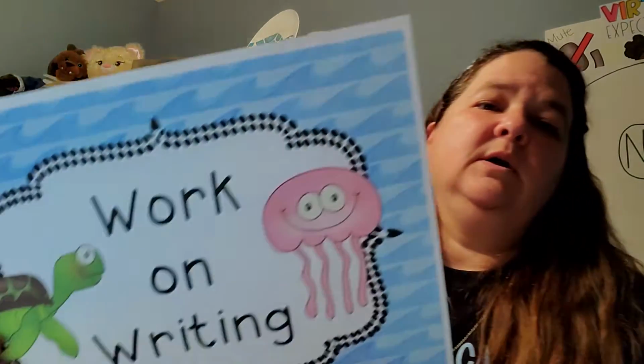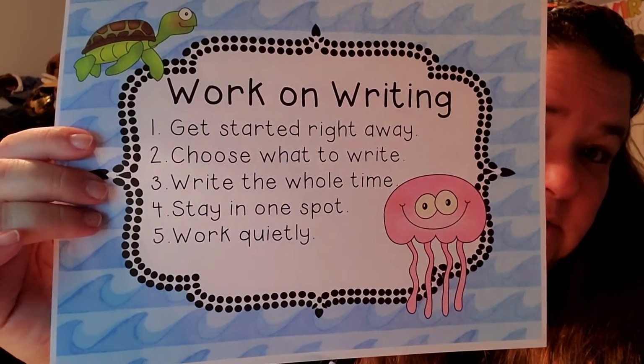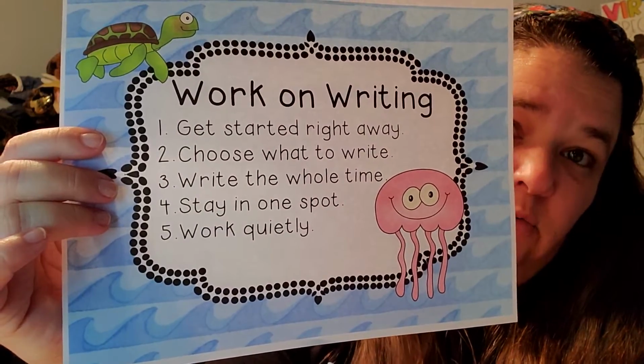So I told you we'd also be learning about work on writing. So work on writing is going to be very similar to the other stations. You'll get started right away. You'll choose what you're going to write about. There'll be different cards and things that you can practice. So you'll pick, you'll be writing the whole time. You'll stay in one spot and you'll work quietly. So see, it sounds like a lot of different stations, but the rules are all pretty much the same, that you're working quietly and you're staying in one spot and you're working the whole time, whether you're reading or you're writing or you're doing a sort. So those are the stations, and we're going to keep working on those and practicing those, so no worries.